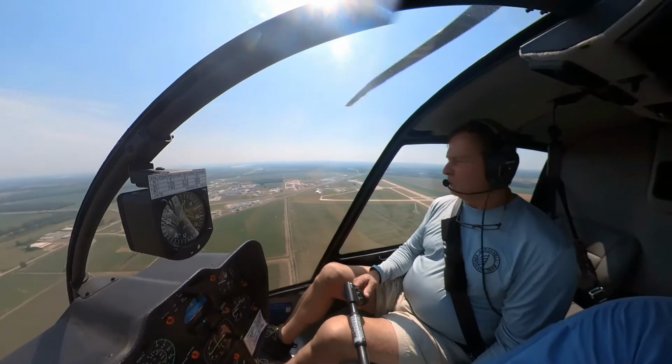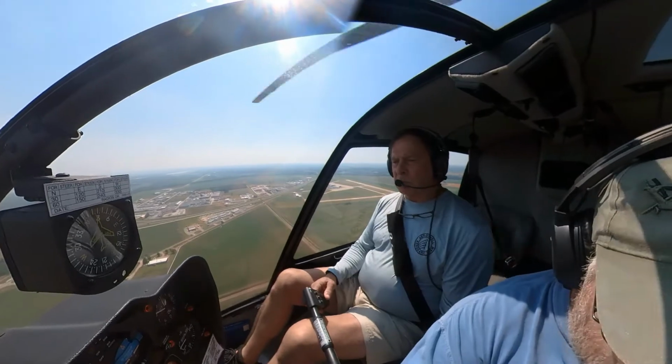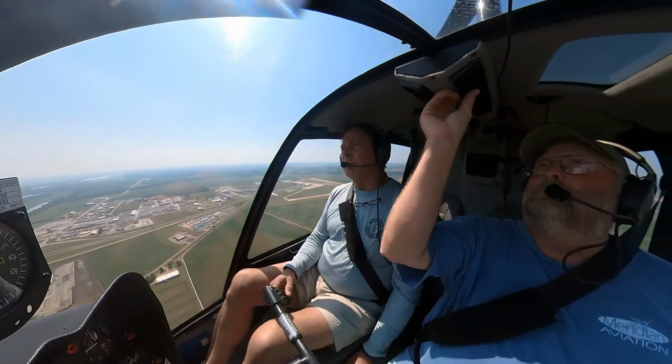Cape Tower, 114 Whiskey Lima, ready to go. 114 Whiskey Lima, taxi out to runway 28 via Charlie and Alpha and hold short. Taxi 28 via Charlie and Alpha, hold short.